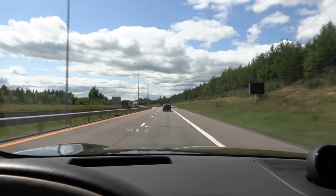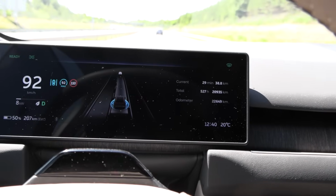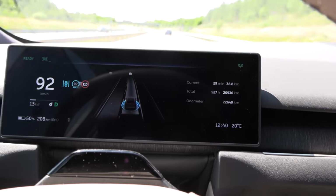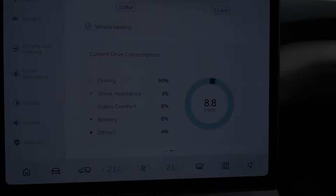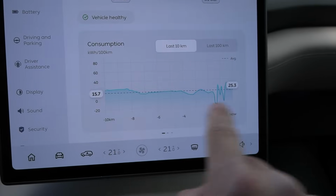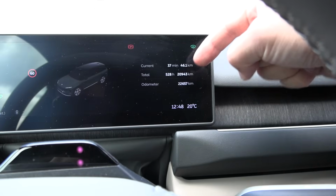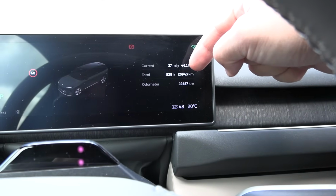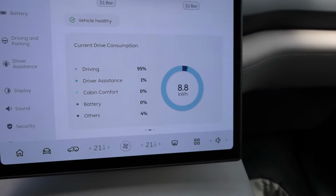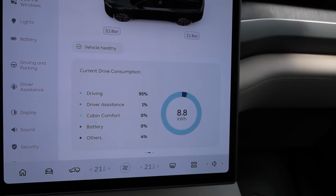Okay, in the Nio run now, the weather is slightly better because the temperature has gone up, so it's 20 degrees Celsius, 1 degree Celsius higher than the Polestar run. Okay, the Nio doesn't show the watt-hour per kilometer based on a trip. You see, this is for the last 10 kilometers, 100 kilometers, but we want to see for the last 46.1 kilometers. And that's actually underreporting versus the Polestar. But we can see here that we spent 8.8 kilowatt hours. We do the math now and find out what the watt-hour per kilometer was.